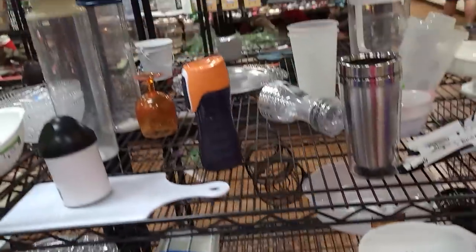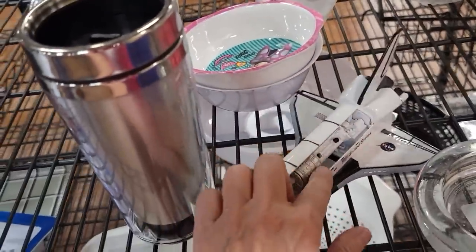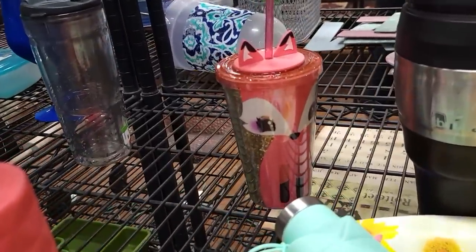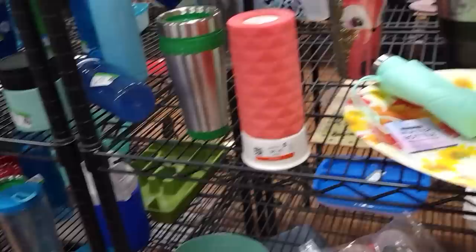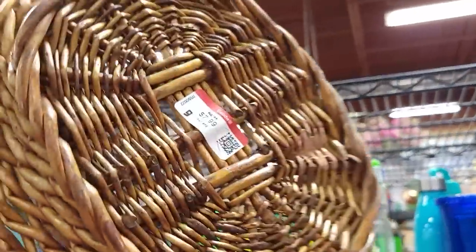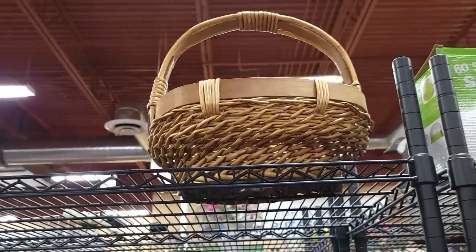I think we're in a safer aisle right now, Carrie, in the plastics, although there is a, oh, it's missing half of it, but plastics. Oh, what a cute little cup, a little box. Very cute, very cute. That's kind of a cool basket. Why am I attracted to baskets lately? No, I don't like Longaberger's, actually. I did, but I'm not really attracted to most baskets, but it's got a nice look, but it's $7.99.